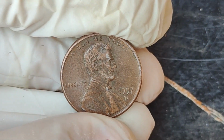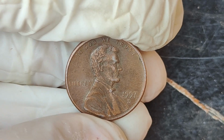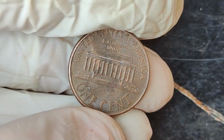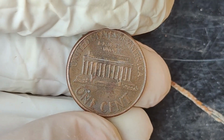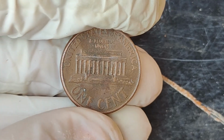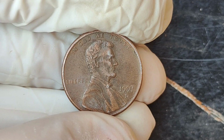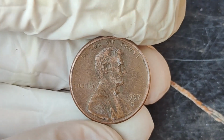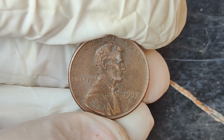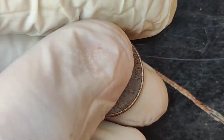By the time this video ends, you'll know exactly how to identify a rare 1997 D penny that could make you a millionaire overnight. Let's start with a shocking fact: many of these rare pennies are still in circulation. That means your next grocery store change or the jar of pennies collecting dust on your shelf could be hiding a life-changing treasure. But here's where it gets even more interesting. Some of these pennies contain unique errors and features that skyrocket their value. The key is knowing what to look for.